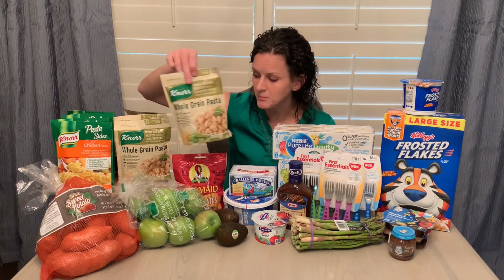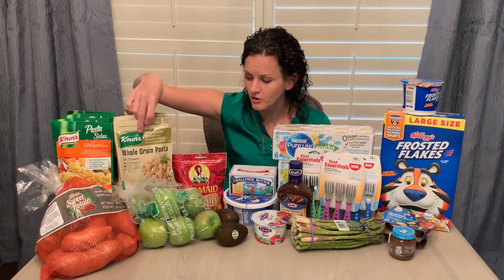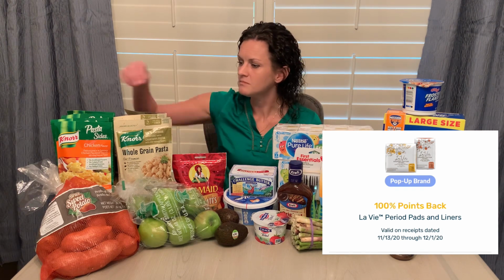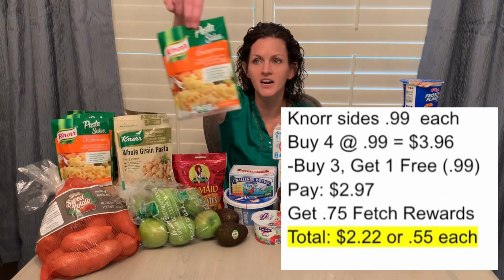There is also an offer in my app right now for free, I think it's Levi, pads or liners. And those, I believe, are priced right around $5. The store that I went to didn't carry that product, which is why you don't see it here. But if your store does carry that product, check your Fetch Rewards app because you may be able to grab that item for free.